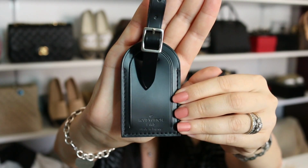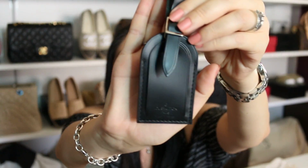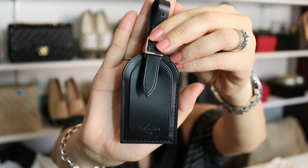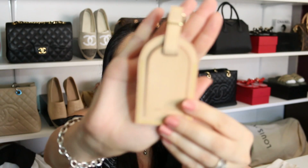So there's that one. The next one was a gift that I got for Christmas, and this is the black Epi luggage tag. This is a large Epi black luggage tag with the silver hardware. So I'm looking forward to hot stamping this one. I always end up forgetting every time I'm there. But so the large noir Epi. The next one is just a plain large luggage tag, plain Vachetta luggage tag. So this is very similar to the one that's on my Keepall 55 Bandolier. And there you go.